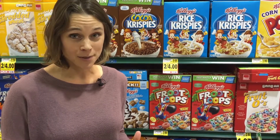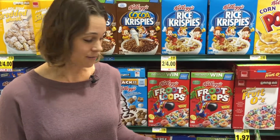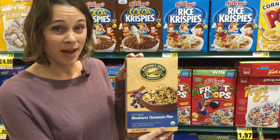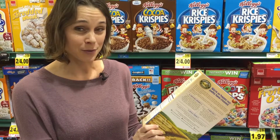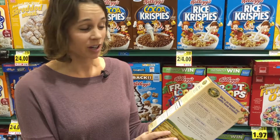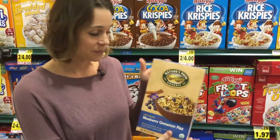All right, so on to some recommendations. So remember, 5 grams of fiber, 10 grams or less of sugar, and first ingredient is a whole grain. First up, we've got Nature's Path Blueberry Cinnamon Flax. This one has a whopping 9 grams of fiber and only 9 grams of sugar, with the first ingredient reading whole wheat meal. So this is a good one.